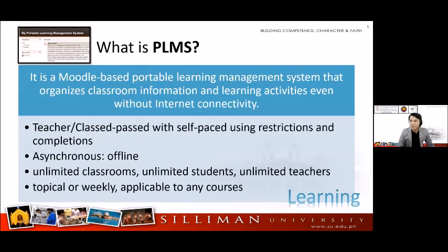After all, flexible learning is highly self-paced. It is designed especially for limited internet connectivity, and for highly asynchronous learning. Highly asynchronous must be attached with self-paced learning. Asynchronous means offline, and what you can do in your PLMS is develop unlimited classrooms, unlimited students enrolled in your PLMS, and unlimited teachers.